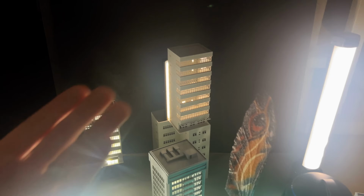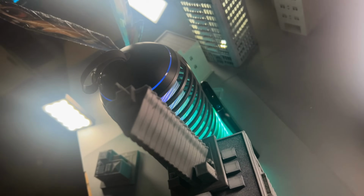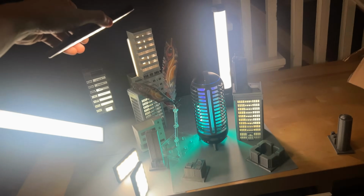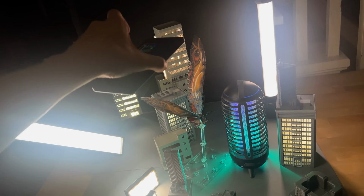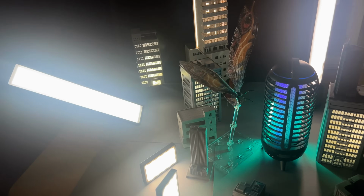I just set everything up here. I put a little black poster board, put some loom cubes here. I actually put another blue light behind it because this thing actually wasn't strong enough. I think I'm gonna also hold this up too for a shot, just so I can get a little more light onto Mothra, just so she obviously stands out and looks good in the photo.